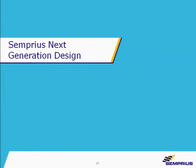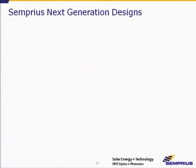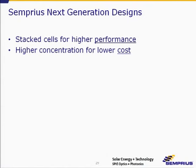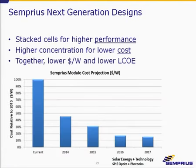So let me talk about our next generation design. This utilizes stacked cells for higher performance. We get lower cost from increasing the concentration ratio. And together they lower the dollar per watt and lower the LCOE.